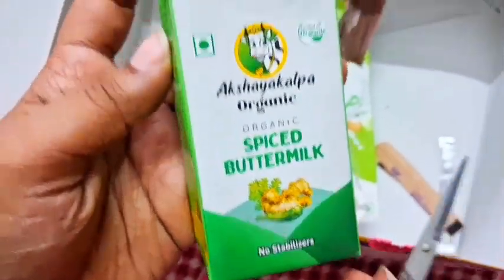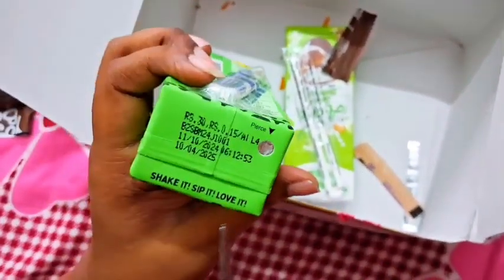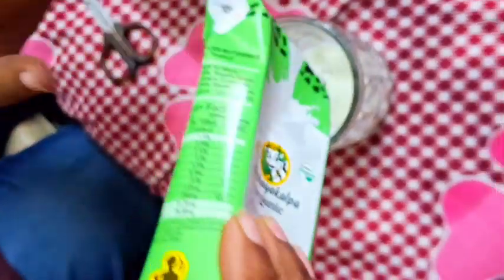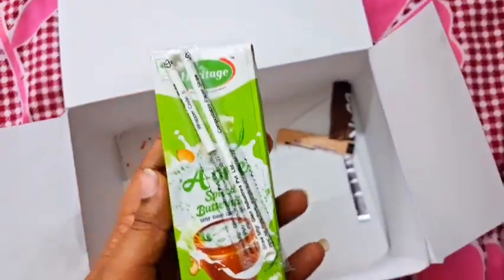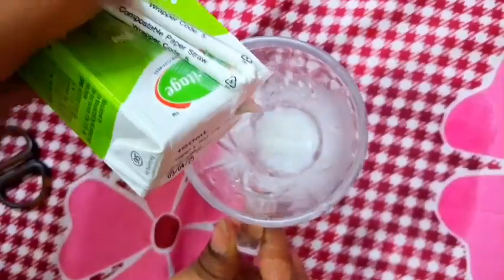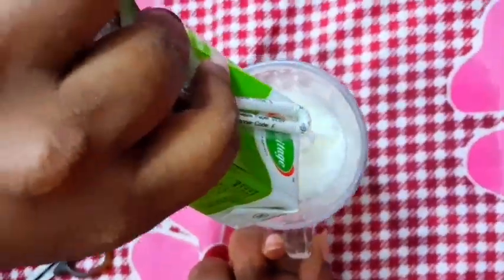Next we have this Akshay Kalpa spicy buttermilk. It costs 30 rupees. No stabilizers added. It tastes good. Next we have this Heritage. This is also spicy buttermilk and it's a sample pack. Therefore there's no price mentioned on this pack.